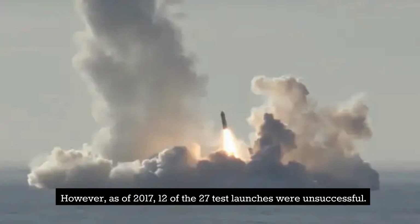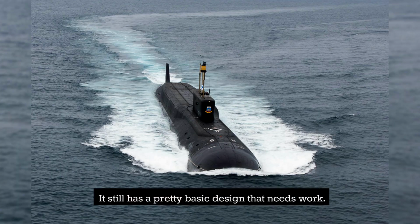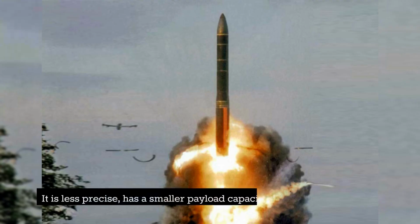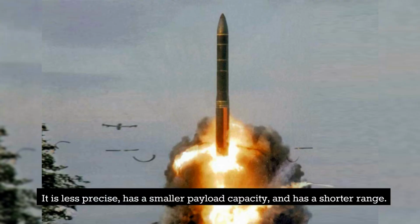However, as of 2017, 12 of the 27 test launches were unsuccessful. It still has a pretty basic design that needs work. The US Trident D5 is far more capable than the Bulava overall. It is less precise, has a smaller payload capacity, and has a shorter range.